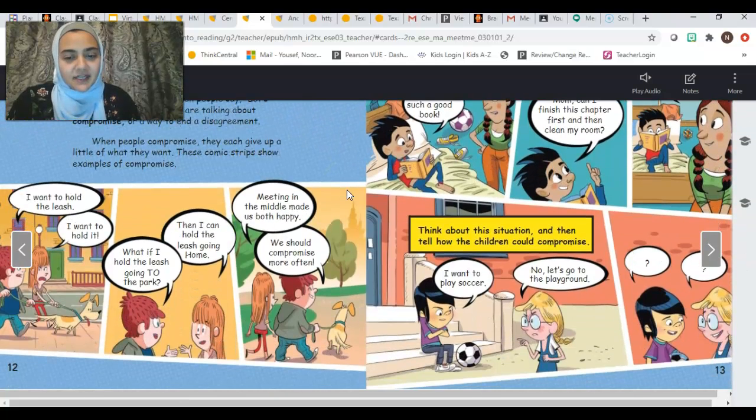And then you're going to tell me how these kids could solve this problem. How could they compromise? The girl with the black hair wanted to play soccer, and the girl with the blonde hair wanted to play on the playground. How could they meet halfway? Everyone, you have to write in a complete sentence. You're going to write, the girls can meet halfway or compromise by, and then tell me how.